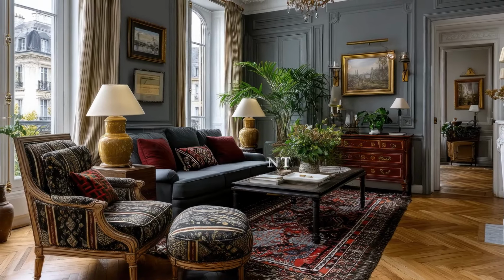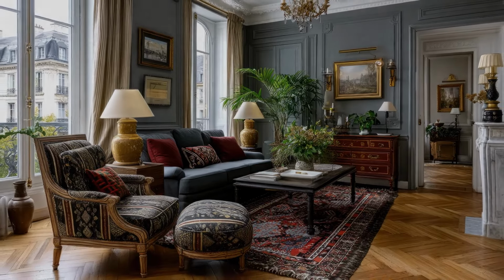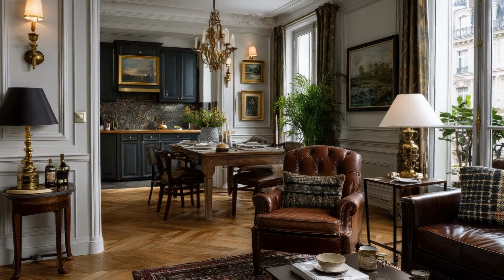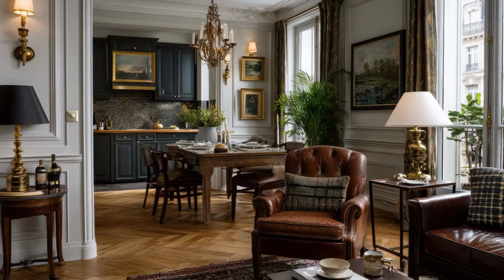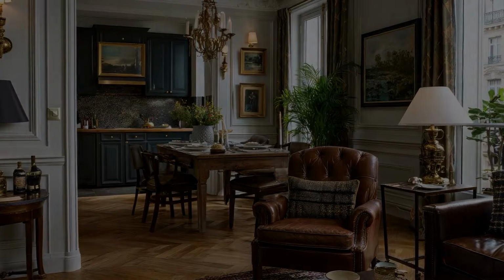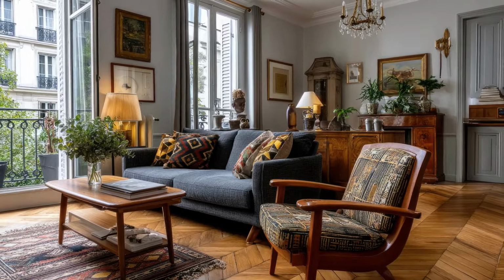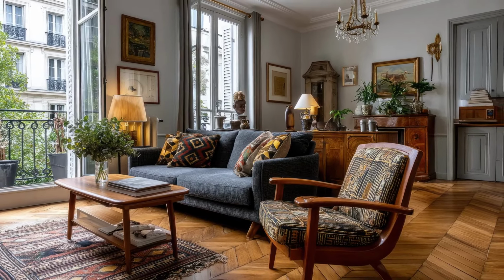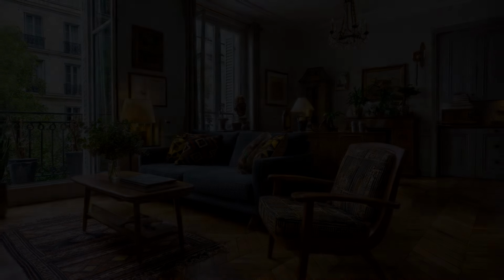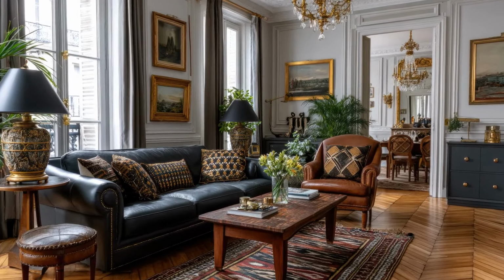Today we're stepping into a small Parisian house that proves elegance has nothing to do with square footage. Parisian interiors are all about charm, balance, and quiet confidence, and this home captures that beautifully. From timeless architectural details to carefully layered decor, this space blends old-world French character with modern livability. If you love refined interiors that feel cozy, lived in, and effortlessly stylish, this tour is going to feel like a warm croissant for your design soul.